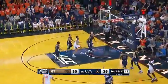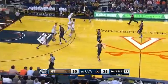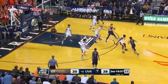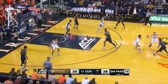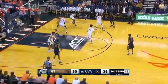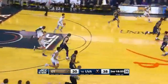Easy transition baskets. Salt quickly to the corner, Shayok, a 3. Junior from Canada's got his 2nd triple of the ball game at 8 points. The precision at moving the basketball. Salt got a touch in the paint, then it moved from one side of the floor to the other, found the open man. 3-ball corner pocket from Shayok. 8-point Virginia lead. Lammers trying to go to work, flipped it up, past Salt, wouldn't go.